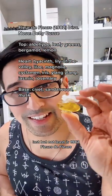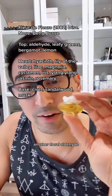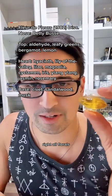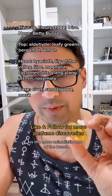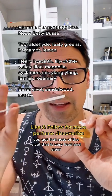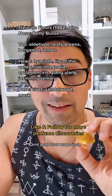Last but not least is 1982 Fleur de Fleur, which is also discontinued. Another floral aldehyde. They really know their demographics, right? All florals, we know who this is for, right? And just really quickly, this one I would say is the more animalistic one of the bunch. You get that note of civet that is very loud and clear, that sweet musky scent. And yeah, that wraps it up.